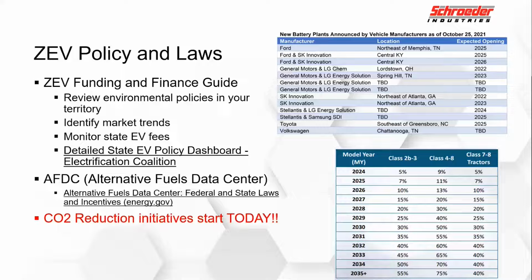So they're really making the investment into these new battery plants, and this stuff simply isn't going away. Another thing is, you hear 2030, 2035, 2050. This lower chart here is the CARB, California Air Resources Board chart of what is required in the state of California. So starting as early as 2024, if you sell vehicles into the state of California, whether it be class 2, class 4 through 8 or class 7 and 8, this is the percentage of vehicles that have to be zero emissions at that year point.